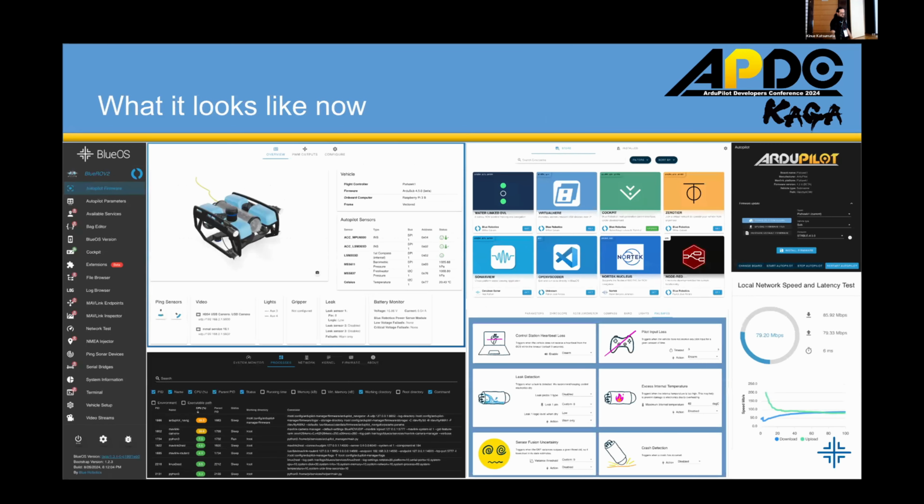Okay, so this is what it looks like now. We have a nice looking sidebar, vehicle overview. We have an extension system with plenty of extensions already. We have system tools for seeing CPU usage. We have a vehicle setup page where you can configure lots of parameters in an easy way, and lots of troubleshooting and debugging tools.